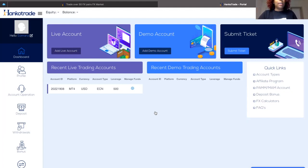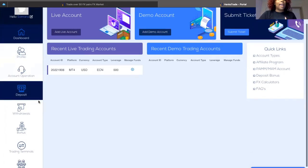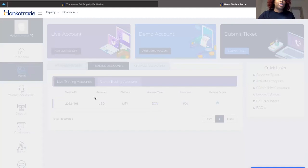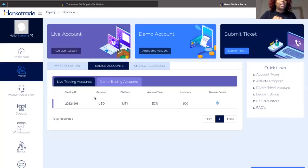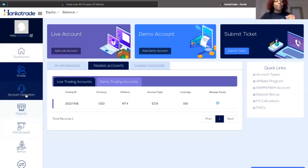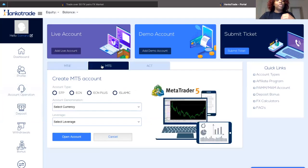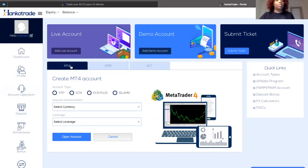So first thing first, we're going to make sure that our trading account is able to be either demo or live. As you can see, they have many different options. You can go to your profile area, and in your profile you have your trading accounts, which will have either your live trading accounts or your demo trading accounts. Specifically, this is going to be a live trading account because we're going to get started creating our live accounts. You press add live account, and whichever platform you are using to trade Forex on, that is what you press. They recently added MetaTrader 5, which is exciting, but I still currently use MetaTrader 4, so I'm going to click MetaTrader 4.